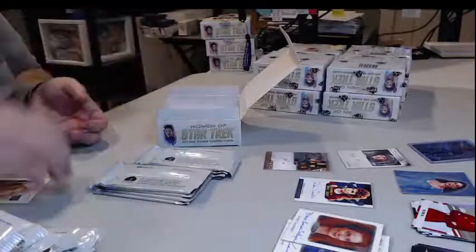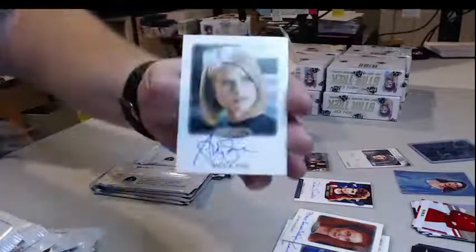All right, here's another decent one. Alice Eve.